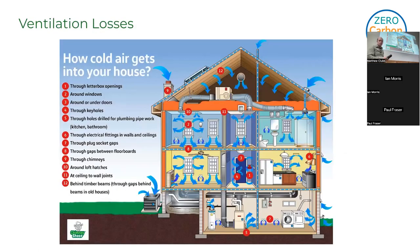So ventilation losses. Excuse me. So these are a huge problem. As you saw in the graphs at the start, they can account for 40% of your energy loss. Letterboxes, windows, keyholes, electrical sockets, plugs, poor junctions of pipework through the building envelope. The number of times I see a water tank that's in an upstairs room and the pipes go up into the loft and there's just a huge hole through the plasterboard. You know, again, all these little things add up.